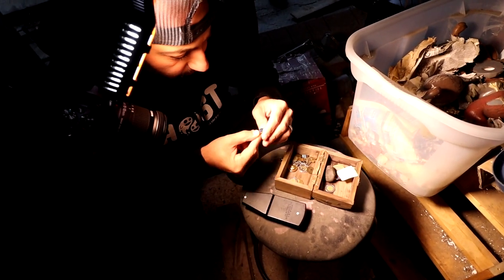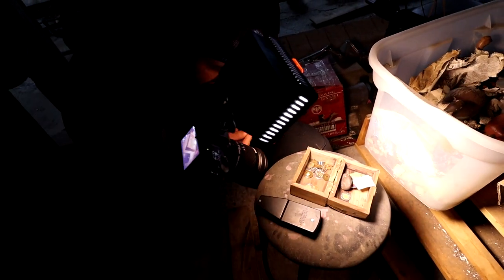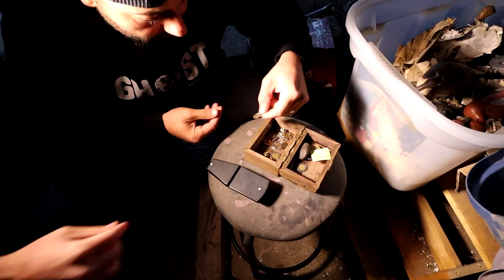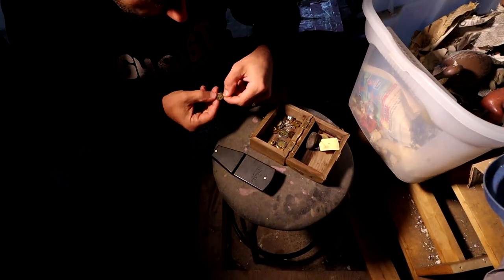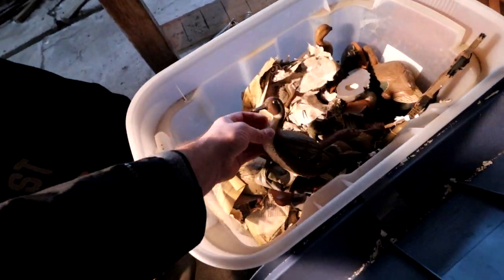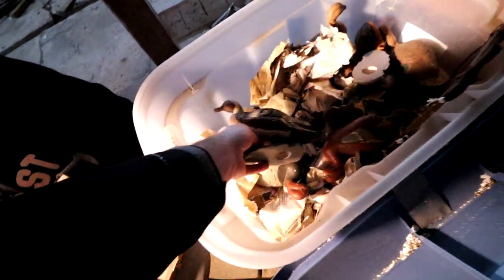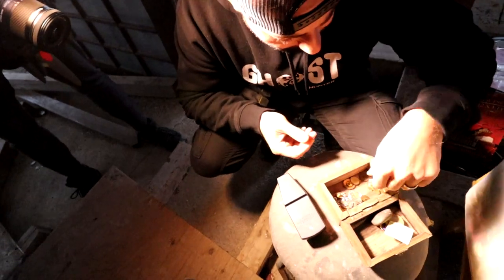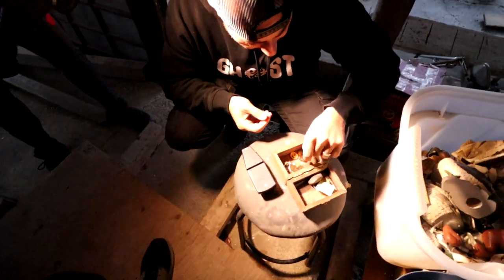Sorry, move your hand. I think this is real gold. Oh, little pins. This looks like real gold, boys. This is like a pin for a shirt. It's like a lapel pin or whatever. Whoa. What else is in here? Found a dog bone. A dog bone with some diamonds on it. Wow, this is pretty awesome.